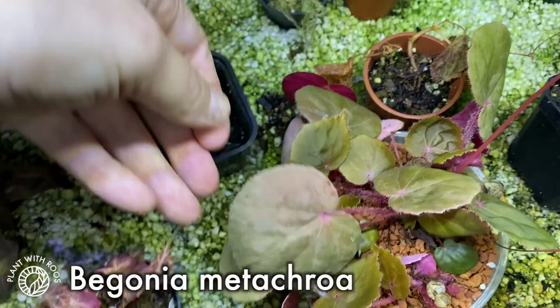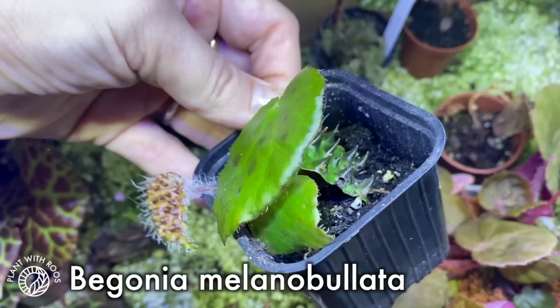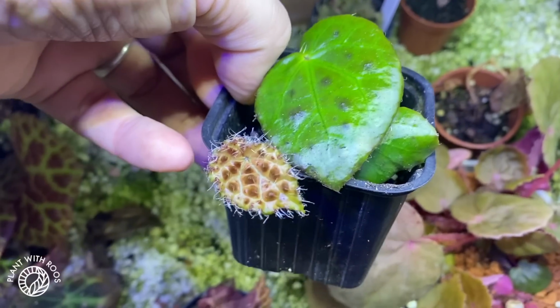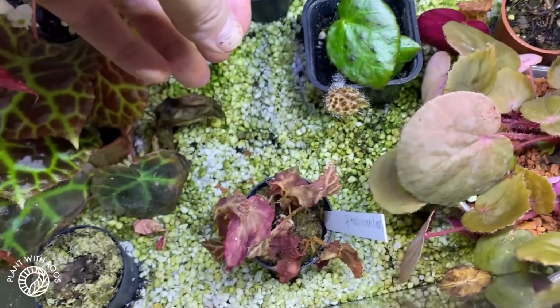This is Metagroa. This is a melanobulata that my mom actually grew from a cutting from my old plant, and I got a cutting back. So she rescued mine because mine died. Good job, Mom. Don't forget to believe your mums.